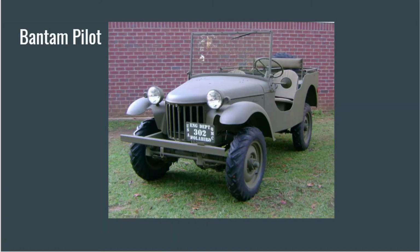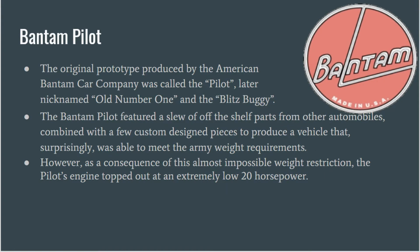Initially, 2 companies were interested in producing designs for this vehicle. Those 2 companies were known as Willys Overland out of Toledo, Ohio, and the Bantam Motor Car Company. Of those 2, only one company committed to actually create a vehicle within the extremely short 49-day period that the Army provided, and that company was Bantam. Bantam's original design was known as the Pilot. However, because of the weight requirements put on by the military, the Bantam prototype had an extremely weak 20 horsepower engine. Because of this, the Army increased the weight specifications and released Bantam's original Pilot model to other car companies so that they could create their own prototypes.